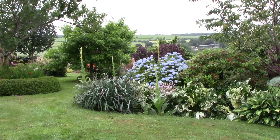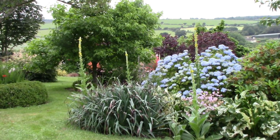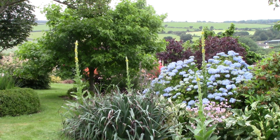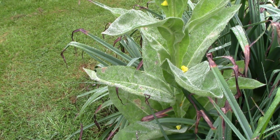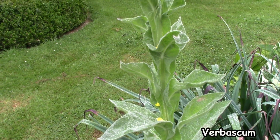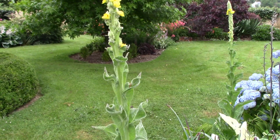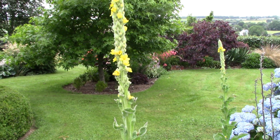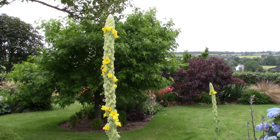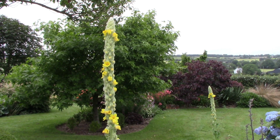Another self-seeding plant which I readily welcome in the garden is the Verbascum, or the mullein, and that is those tall yellow spikes there. So the Verbascum makes a tall statement plant in the border, and we can certainly do with this kind of punctuation in most arrangements. But like with the poppies and with any other self-seeder, you do have to manage them, because you'll get too many and you'll certainly get them in the wrong place.